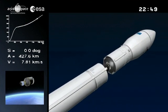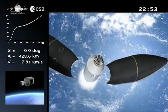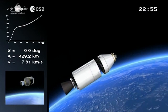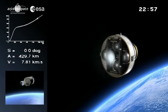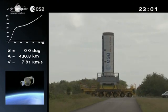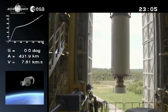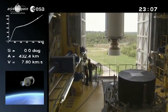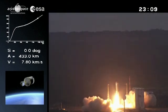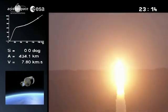The Vega launcher comprises 3 solid propulsion stages with a 4th stage, AVUM, with liquid propellant and a reignitable engine. It can be fired up to 5 times in space, delivering the satellites not only to different orbits but also in different inclinations, a key asset for Vega's commercial operation. That is why Vega represents an important introduction to the European launcher market and guides the way for ESA's future launcher development.